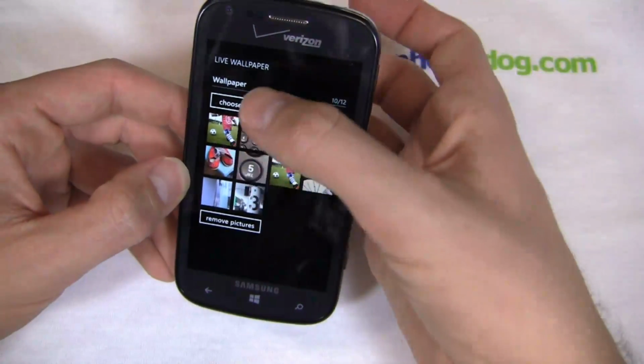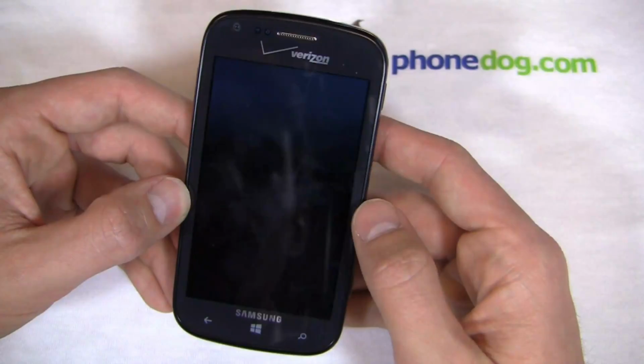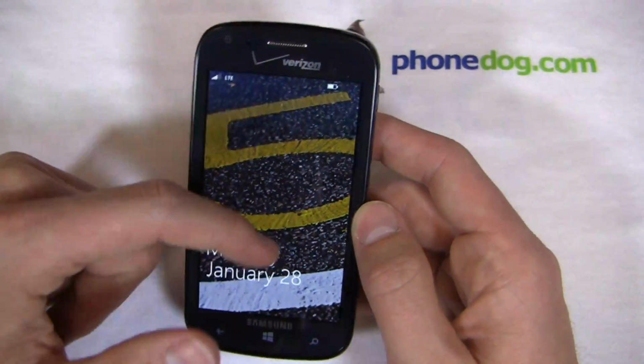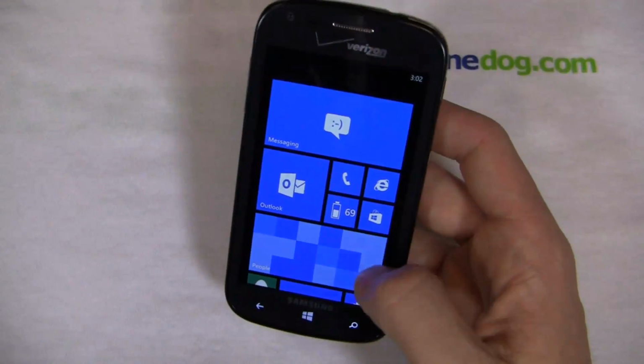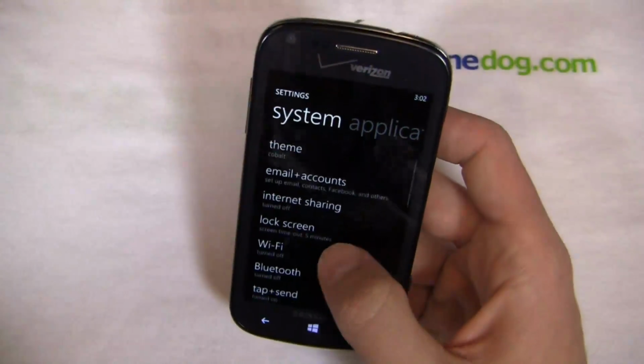So when I turn this phone off and back on, it will display one of these pictures and will rotate through. If you remember, in part 1 it showed my telephone, in part 2 it's showing the pavement with the 5. So it changes around depending on the time and depending on how many pictures you have in your live wallpaper gallery. So that's particularly useful.